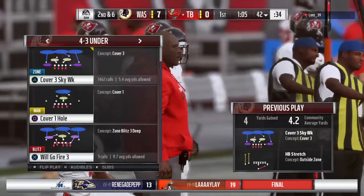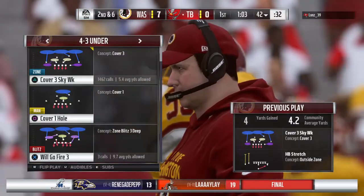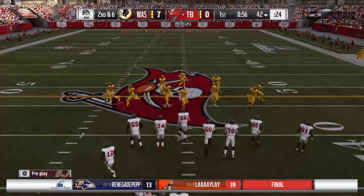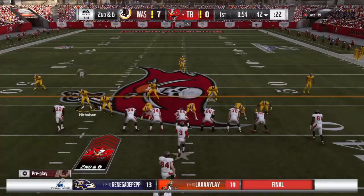Brian Kerrigan in on the tackle. I call that play a success. A nice inside run sets up a very manageable second down. A very solid gain on that play.